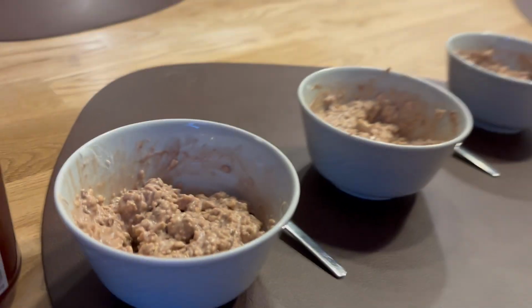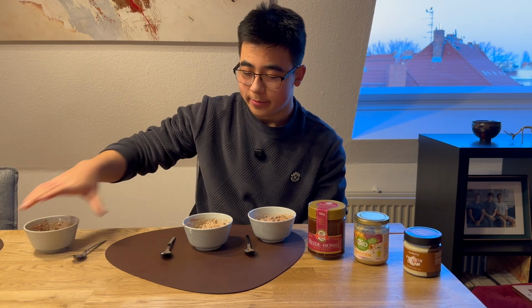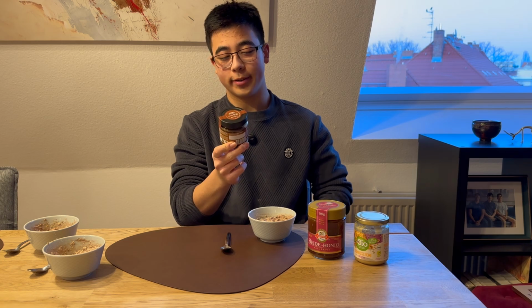We got 3 different porridges right here. My personal porridge divided into 3 portions. And yeah, so let's start with the first portion. Okay, now I will also be using 3 different spoons. So it's a very nice setup. And yeah, I would say let's start with protein cream.